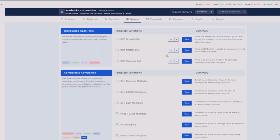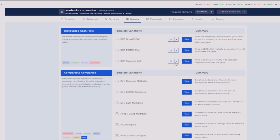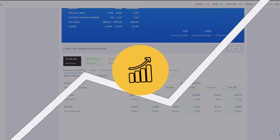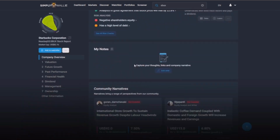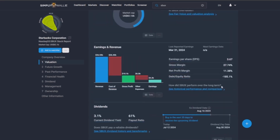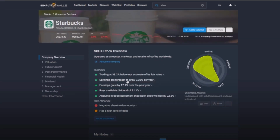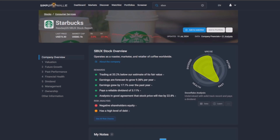With the EBITDA exit multiple, an appreciation of 24%, and then with the revenue exit formula, a potential growth of 32%, which are great upsides. Then, by checking the forecasts from professional investors using the premium Simply Wall Street website, we can conclude that Starbucks is 33% undervalued, which is very good to know. Also, by scrolling to the stock overview, we can see that its earnings are forecast to grow, which is another strong point for Starbucks. But let's continue our analysis.